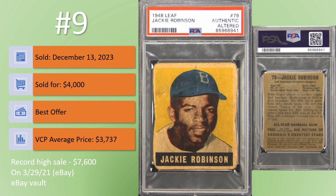Now, what's particularly interesting about this listing, and I'm going to have to look for more listings in the future, but this one was denoted as an eBay Vault transaction. So normally cards $250 or more have to go through the whole eBay authentication process. This one looks like it just changed hands through the eBay Vault.